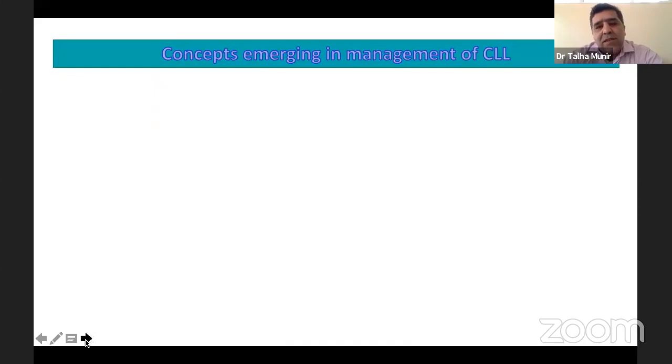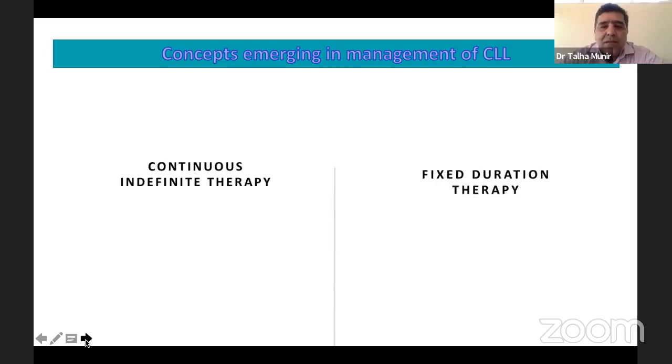I think it's fair to say that there are two concepts emerging in the management of CLL. And I think it's fair to say that is true for the frontline treatment as well as for patients who are relapsing. The main thing to say is that continuous and indefinite therapy is something like treatment with ibrutinib or acalabrutinib, and patients will continue the treatment as long as they're responding to the therapy.